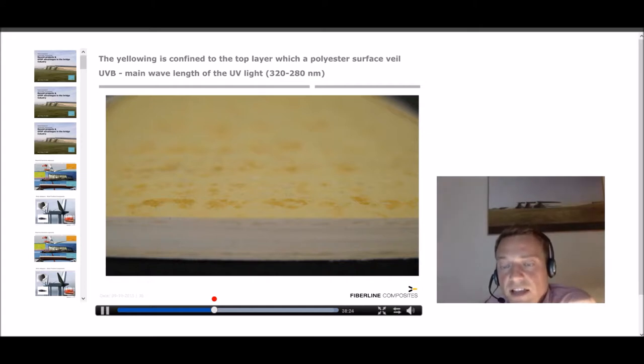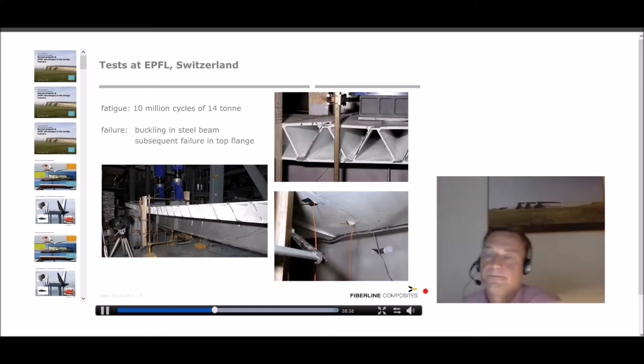Just to give you a nice look on the bridge. You can see it turns yellow only on the outer layer of the profile. It doesn't go deep into that profile. So I click the next page. But this is very extreme here. Yeah, this is not normal.